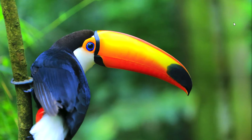So in my background photo, I have a lovely bird. It's quite colorful. Do you happen to know the name of this bird? Okay then, actually it is a toucan. It's called a toucan. Toucan, toucan. If you got it right, very good job.